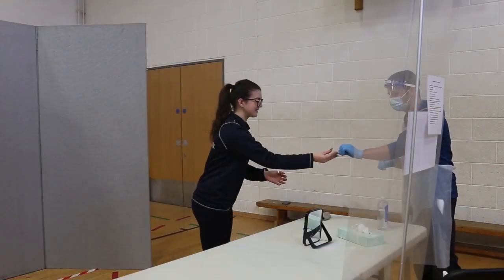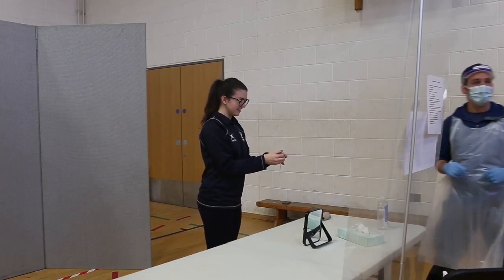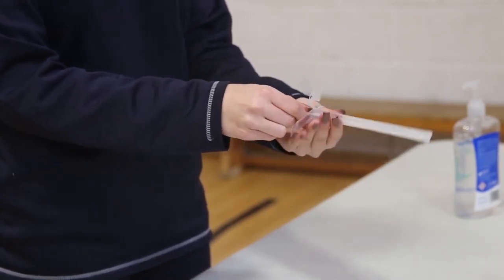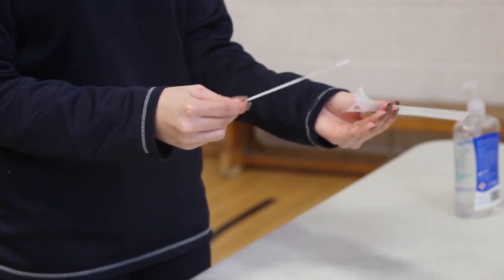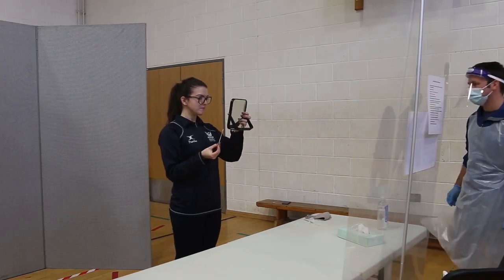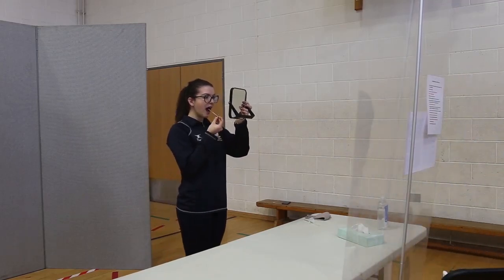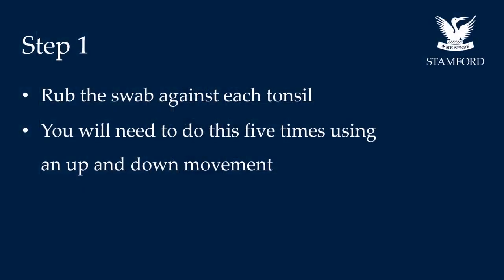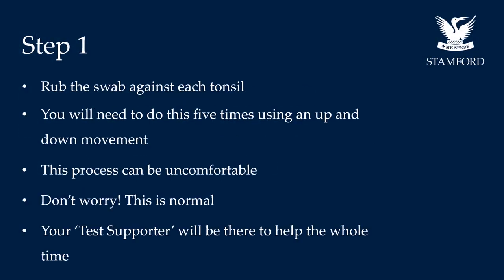Your test supporter will hand you a small sealed packet that contains your swab and will show you how to open it. You should open the packet at the handle end and gently remove the swab by holding the handle. It is very important that you don't touch the fabric tip of the swab as this can affect your results. For the first part of the test, you will need to carefully rub the swab against each tonsil or the place in which your tonsils were 5 times using an up and down movement. The process can feel a little bit uncomfortable. This is completely normal and can, in fact, be a sign that you are swabbing in the correct area.